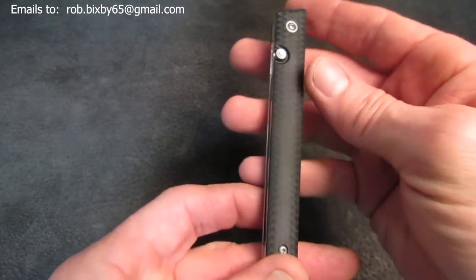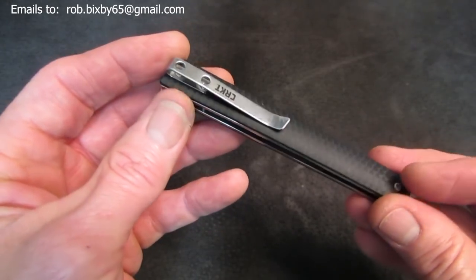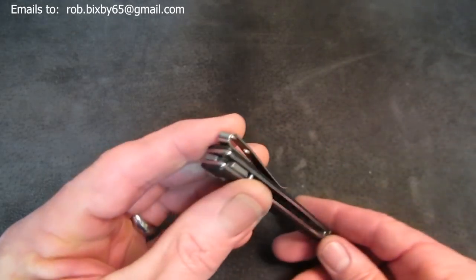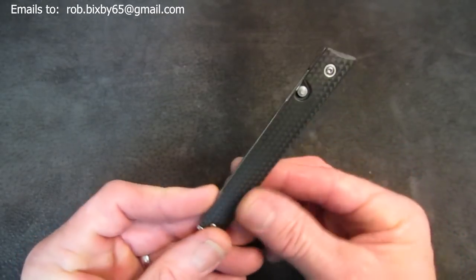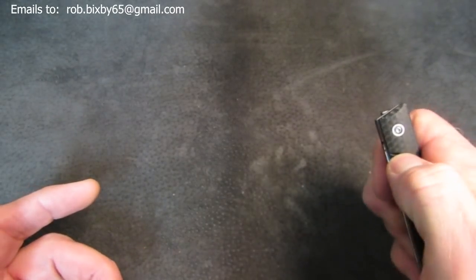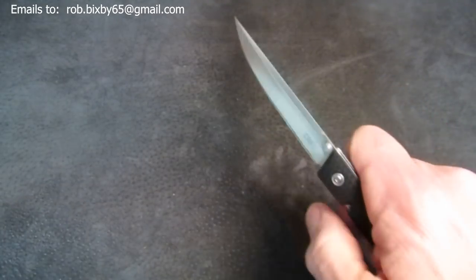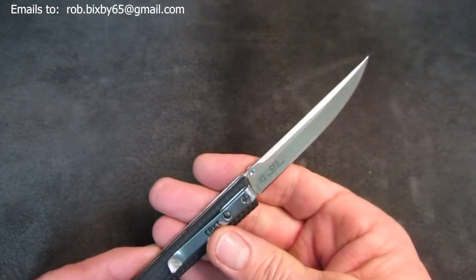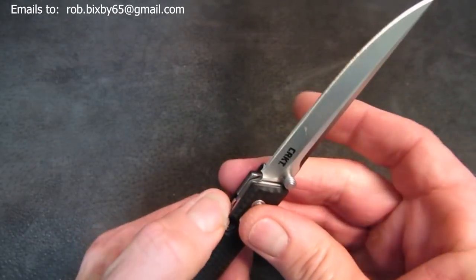Stainless steel liner lock. Some glass reinforced nylon scales that are molded to look like carbon fiber, and they're pretty doggone handsome. Nice little end cap. Cool knife. Blade steel is 8Cr13MoV. The blade length is 3 1/8. If you put your fingers over the blade spine when you're trying to open it, it won't open. Kind of a Wharncliffe shaped blade. Let's see, lockup is solid.